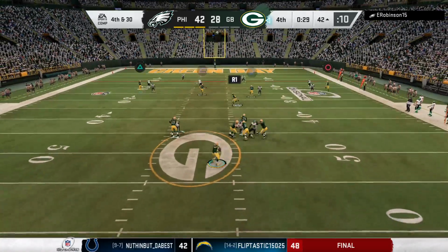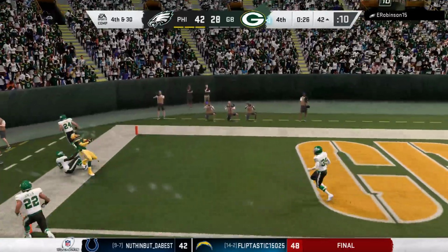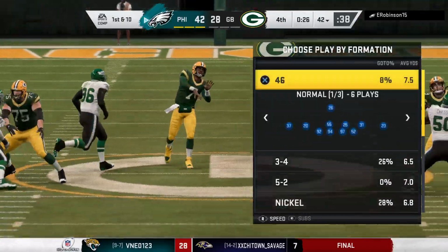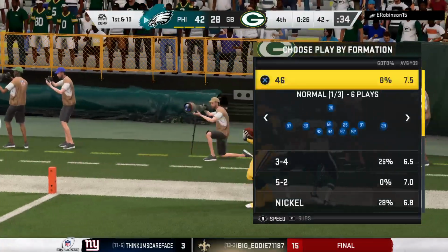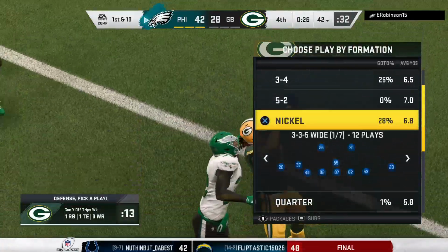4th down, here's Haskins. He's going to let it fly. And that is caught. But he will come down out of bounds, says the side judge, incomplete. They had to go for it with such little time remaining. And as a result, their playoff run may end right here.